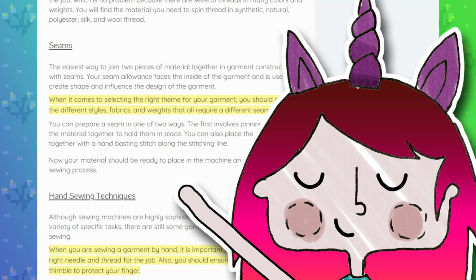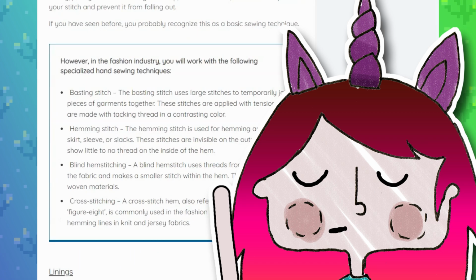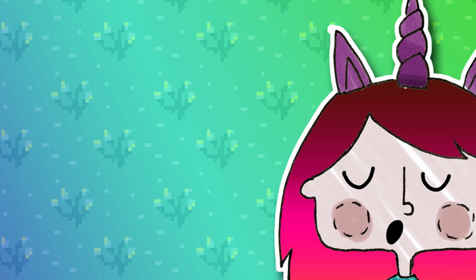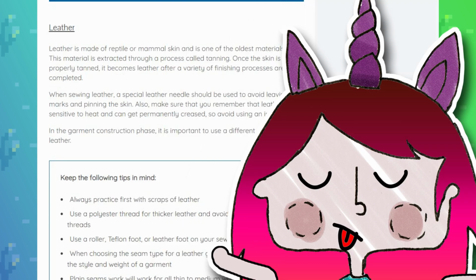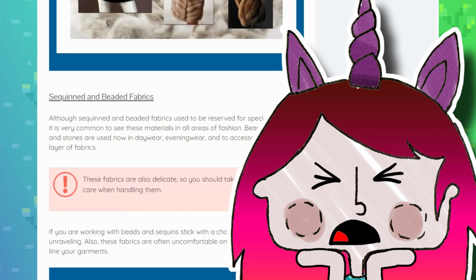Then they explain some seams, some hand sewing techniques, and linings without any examples before attacking the surface specific techniques with those very nice cards, you know, with the word arts, those ones. To be honest, I find them to be very misleading because they have a camera icon on the upper left, which means to me that this is supposed to be a video and not just a still image, and it's just a still image, so they lie to me again.